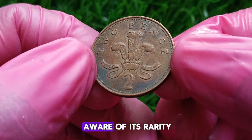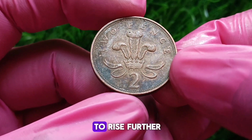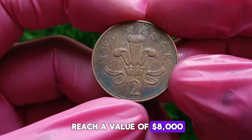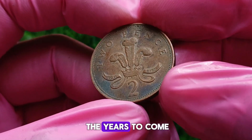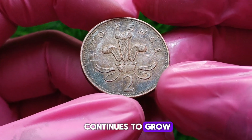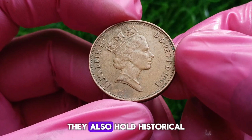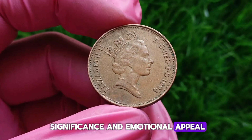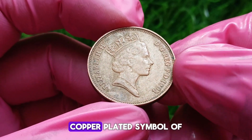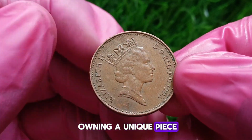As more people become aware of its rarity, and as surviving examples become harder to find, the price is expected to rise further. Many experts and collectors believe this coin could reach a value of $8,000 or even $10,000 in the years to come, especially if its scarcity is confirmed and if public interest continues to grow. It's important to understand that coins like this don't just hold monetary value. They also hold historical significance and emotional appeal for those who appreciate the stories behind them. This coin stands as a small, copper-plated symbol of a rare moment in British minting history, and owning one means owning a unique piece of that story.